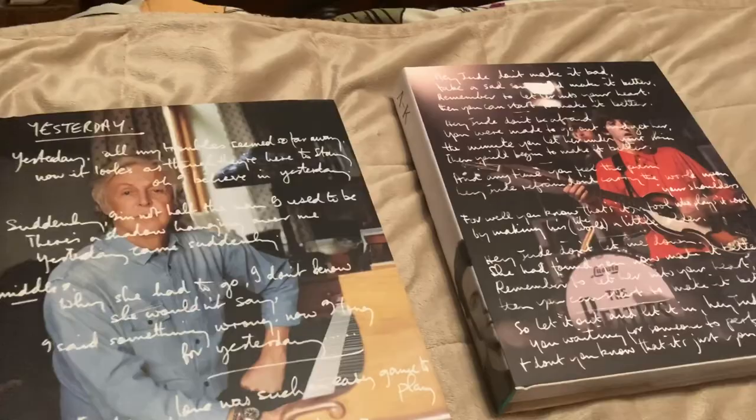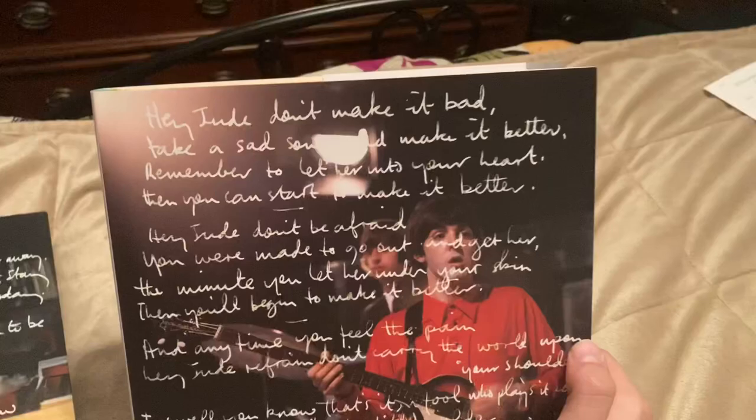All right, so here again are the two volumes before we put them back in the box. So volume one and volume two.